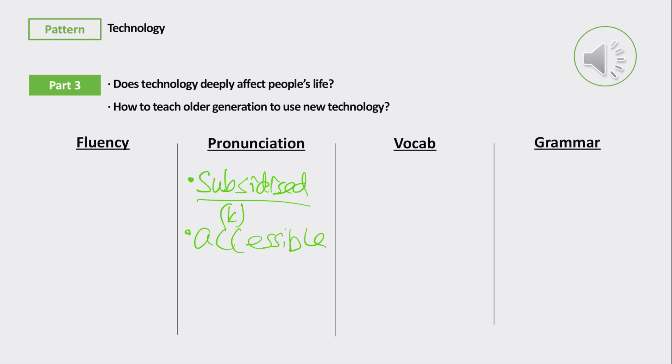In terms of fluency and coherence, I thought, again, sort of similar issues to part 1. Some hesitations and self-corrections. I actually thought it was harder to follow her answer to the second part of the question. I thought her answer to the first part was logical and made sense, but in terms of her answering how to teach the older generation to use new technology, I wasn't really sure what her overall answer was, and I found it difficult to follow as she got less confident and confused about what she wanted to say.